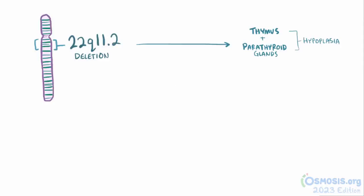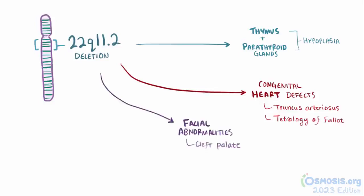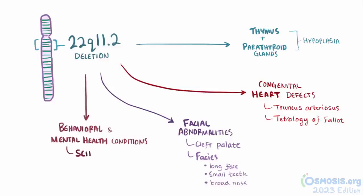Individuals with 22q11.2 deletion syndrome commonly have congenital heart defects, in particular truncus arteriosus and tetralogy of Fallot, as well as facial abnormalities like a cleft palate and a characteristic facies, which means that they have features that might be normal individually, like a long face, small teeth, or a broad nose, but taken together, these and many other features become the characteristic facies of DiGeorge syndrome. Patients might have other characteristic physical findings, as well as higher rates of behavioral and mental health conditions like schizophrenia.